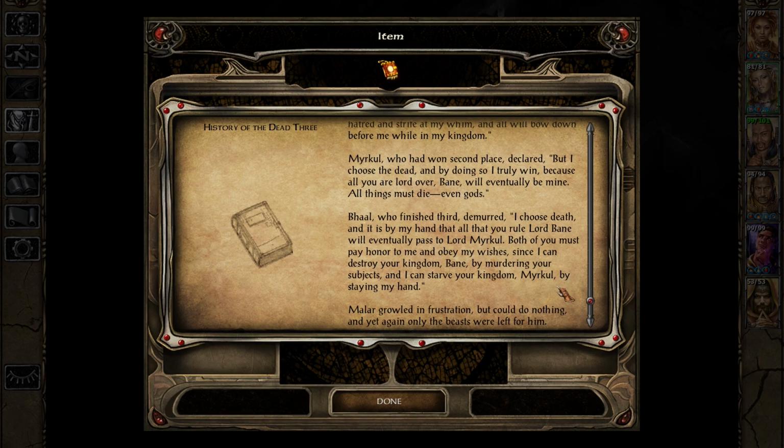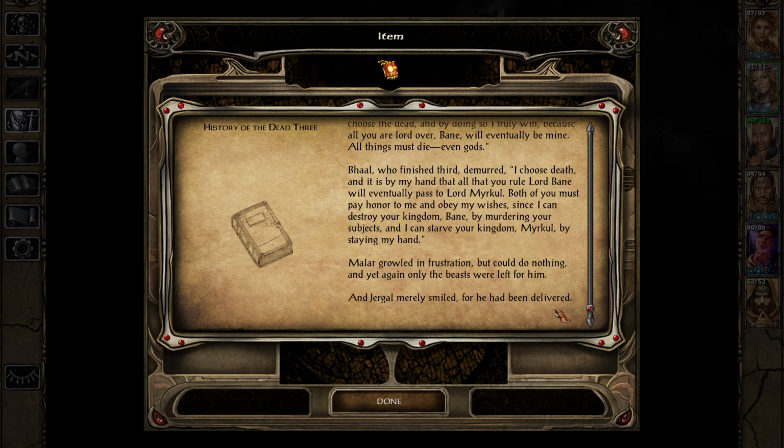Baal, who finished third, demurred, "I choose death. It is by my hand that all that you rule, Lord Bane, will eventually pass to Lord Merkel. Both of you must pay honor to me and obey my wishes, since I can destroy your kingdom, Bane, by murdering your subjects, and I can starve your kingdom, Merkel, by staying my hand." Malar growled in frustration but could do nothing, and yet again only the beasts were left for him. And Yurgle merely smiled, for he had been delivered.